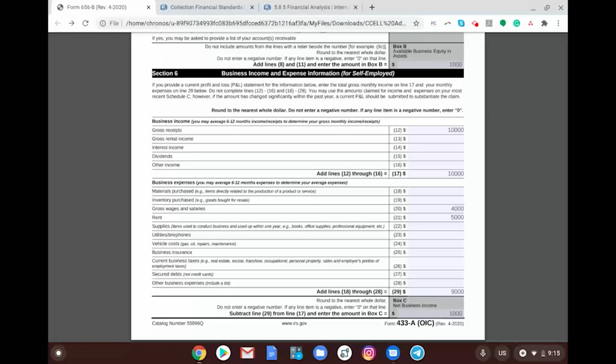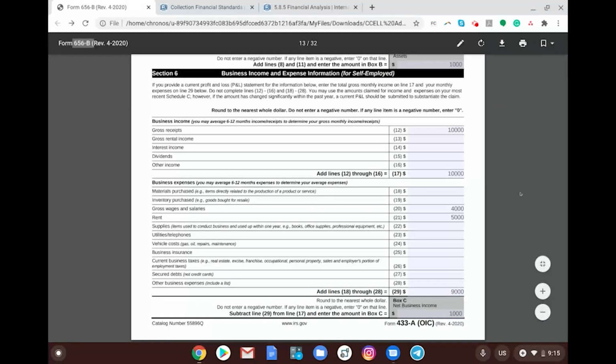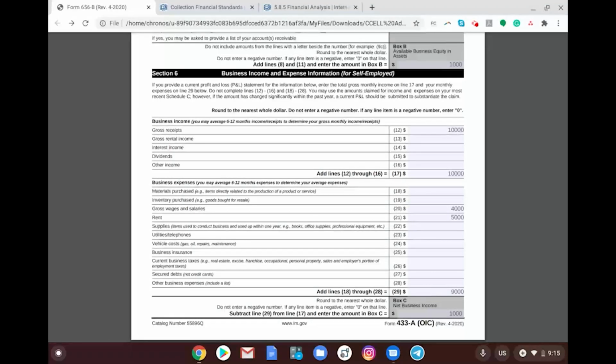Section 6, business income and expense information for self-employed. Again, if you're not self-employed, you can go ahead and skip this. Now, if you've already done a profit and loss statement, you can convert that into monthly figures, put your income on line 17, your expenses on line 29, and you don't have to fill out the rest. Then you'll get your box C net business income.